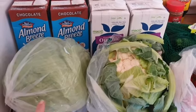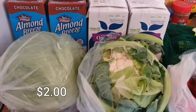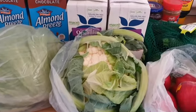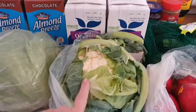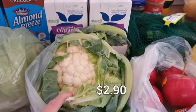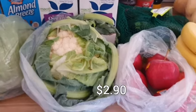So this is a big head of lettuce. This was $2. That's a pretty good price, so we've grabbed one of those. Even though I do have one in the fridge, we will use these pretty quickly. Also, a reasonable sized fresh cauliflower, $2.90, so I picked up one of those.